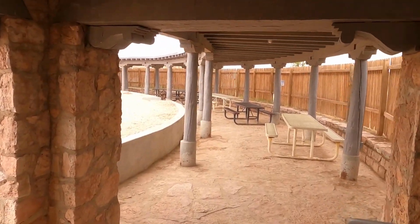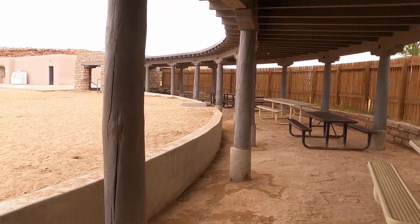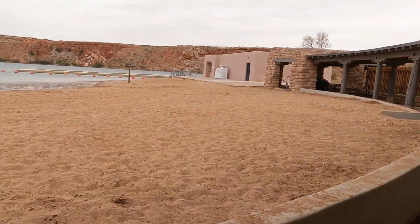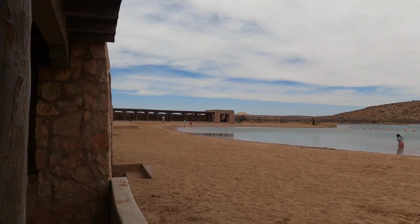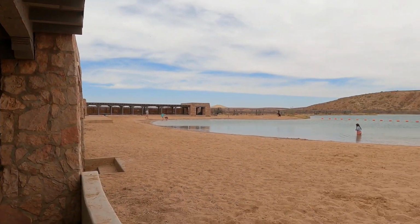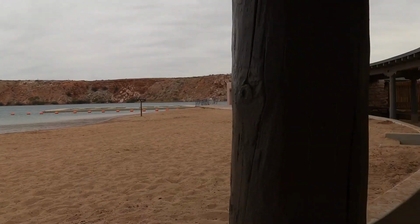Let's look at it over here. So you've got this over here. Plenty of space. It's the same way all the way around. You've got the sand here. The water, you can see it's not that deep as you go out. A lot of people we see in rafts. And look at what you get on the other side of that. The view.